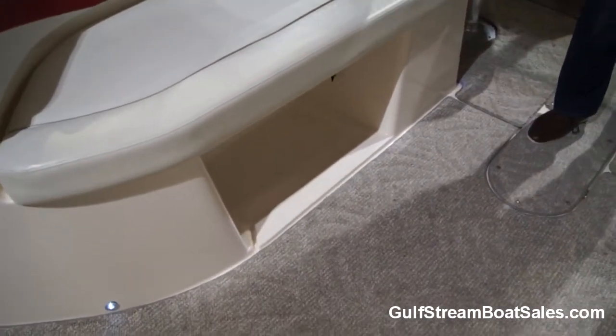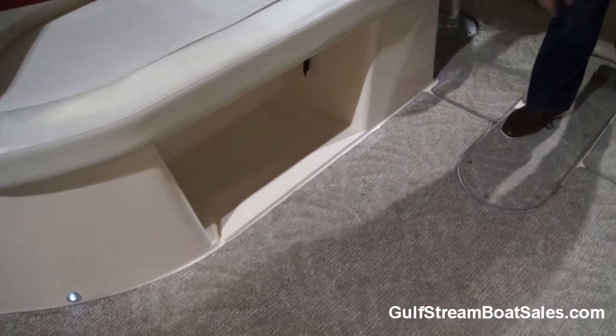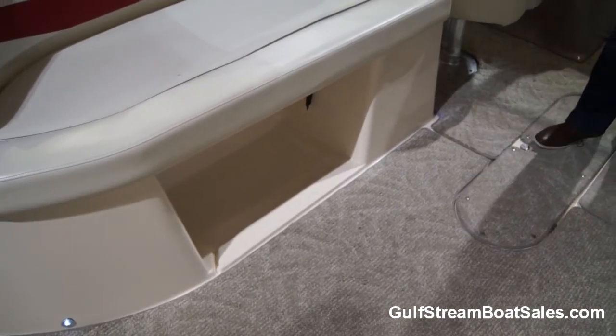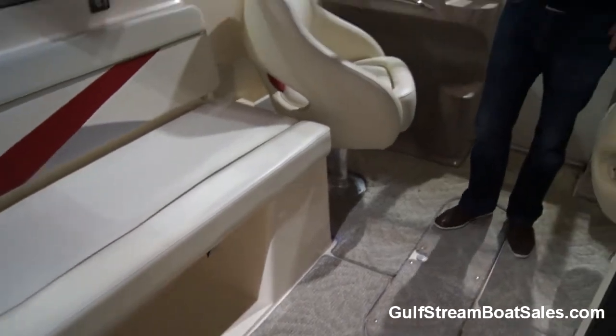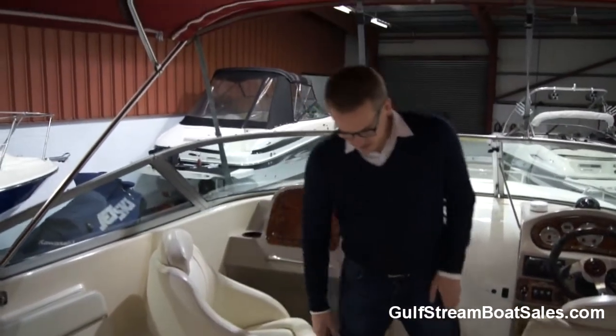And underneath this seat on the port side, there's a recess for an Igloo cool box. Now, I think the owner can't put his hands on that right now, but it's a standard size cooler. They're really easy to pick up, and that slides in underneath the seat out of the way.